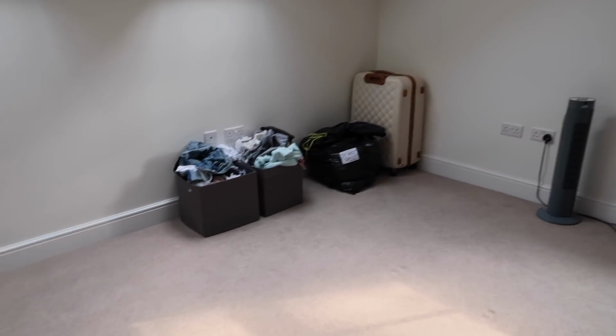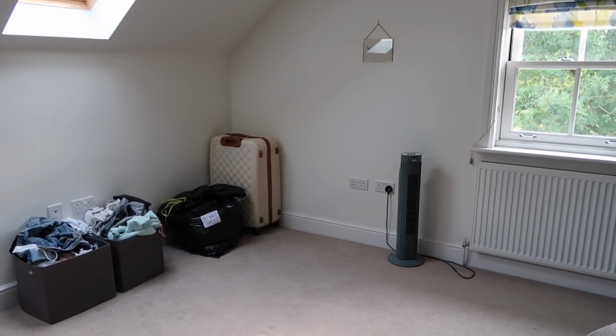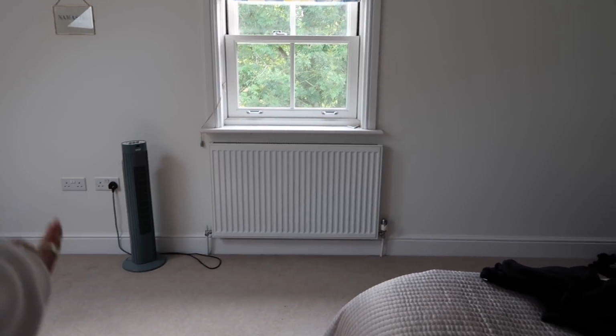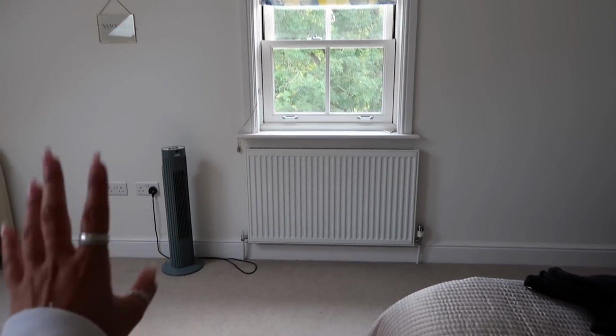But this side of the room is just so bare right now. We are very lucky to have a lot of space in here, but at the same time I am kind of struggling with what to fill it with. I also think we might get a little chaise lounge or something for under the window because I love what they look like.